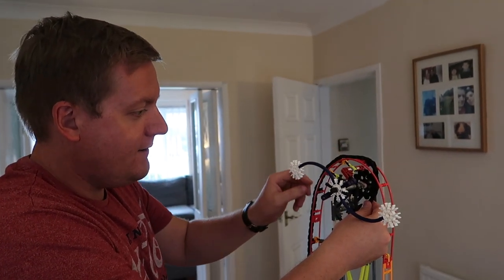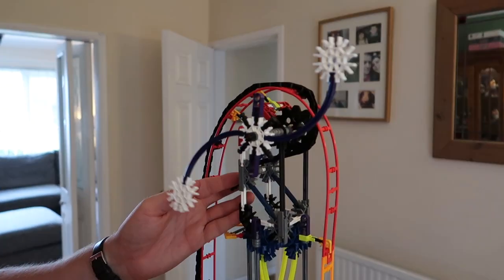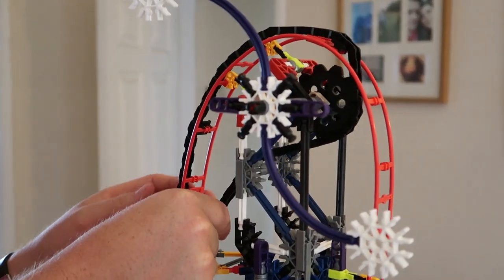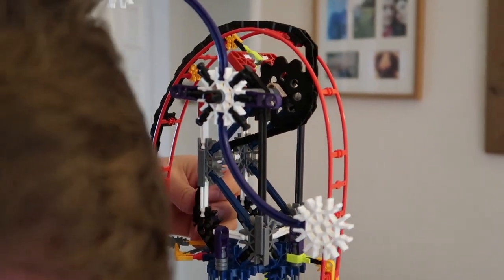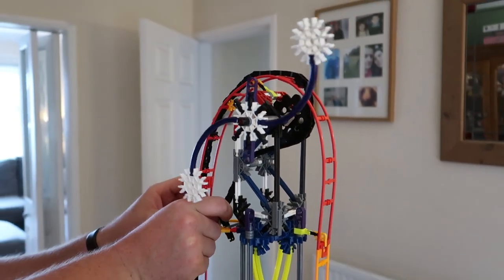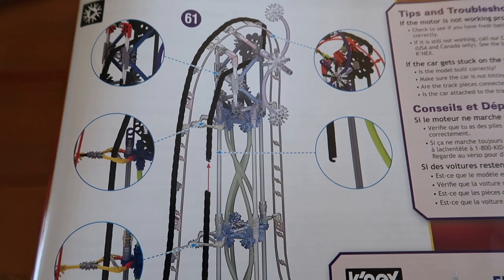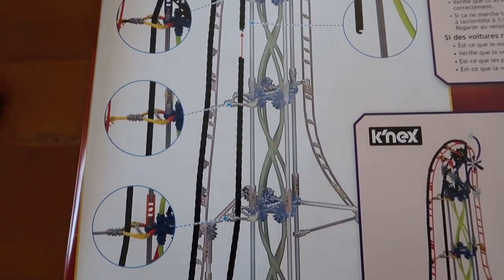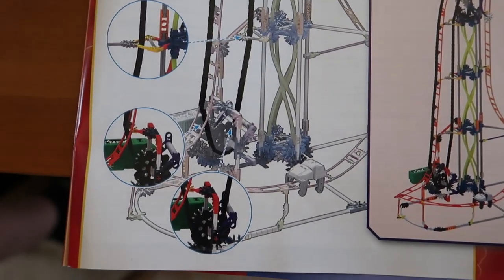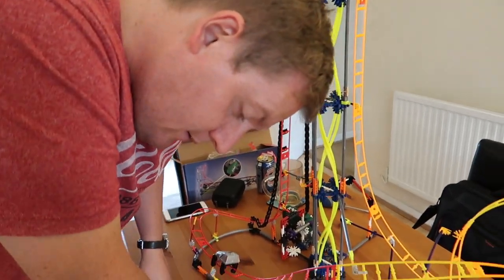Putting the chain on, which I think goes through here. Awkward when that spinny thing is doing its spinning. They go down. Yeah. Right, and then it goes down through these little diamonds. I'm glad you know what you're doing, because I looked at this and had no idea what I was doing with the chain. So Alan's the technical one. Let's see what Alan does.